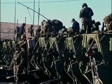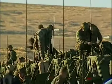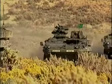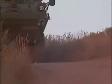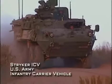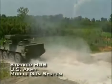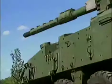A significant advantage of the Stryker family is its interchangeability of essential parts between its many variants. In the Stryker Brigade combat teams, each vehicle will be based on the Stryker design. Of the 10 proposed Stryker variants, the first to enter service is the Stryker infantry carrier vehicle. The second version to be fielded is the 105mm Stryker mobile gun system. The mobile gun system provides direct fire support to infantry during urban operations. It isn't a tank, but it is equipped with the same 105mm cannon used on the M1 Abrams tank. The gun has a 6-second autoloader with an 8-round ready magazine, and there are an additional 10 rounds stored in the turret.